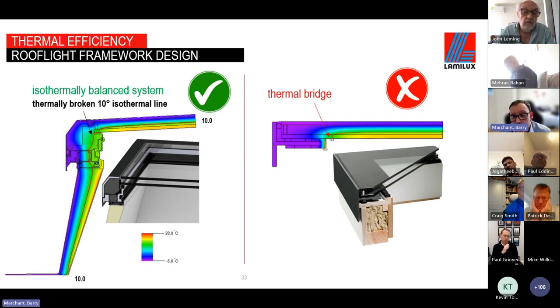Now, the colors show areas of the product which are at the same temperature. And any break in the isothermal line means that condensation will collect on the surface at this point. If condensation occurs, it will cause moisture problems, which can damage insulation, internal linings, and the general building fabric and contents. And these are the kind of conditions that are ideal for mold to create an unhealthy environment.